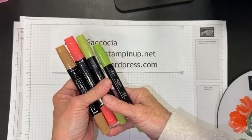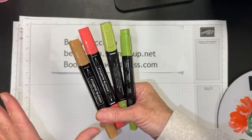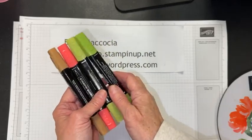Today I really wanted to feature the blends because they're on sale. I've been a demonstrator for a lot of years now, and I still don't even own all of the blends, but I love them. They are the best markers. They are just the best markers.